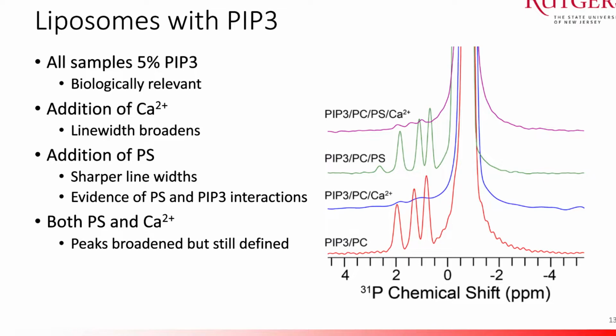So we have our PIP samples. You can see here that when you have just PIP3 and PC, you get really nice signals. This is the one I showed you earlier. When you add calcium to that, the signals are still here, but they're broadened out dramatically. You can expand this and still see clear definition between the three phosphates, but I kept the figure like this to be honest about how much broadening we saw when we added calcium the first time.